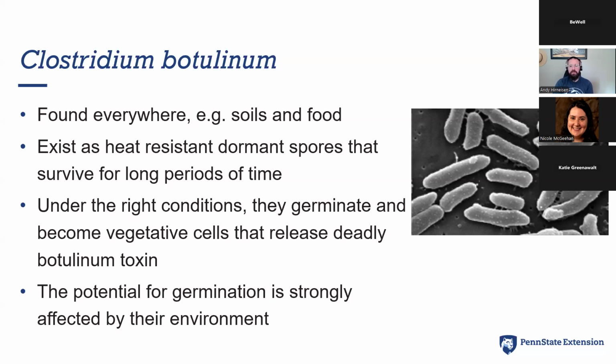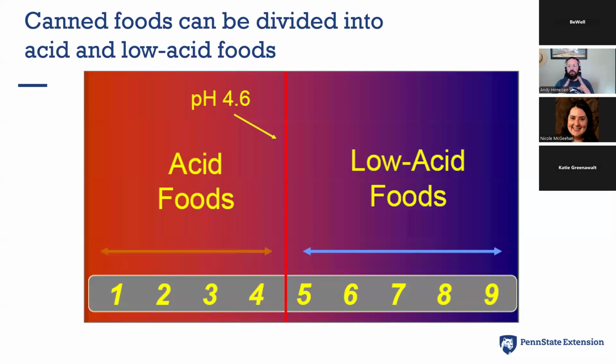So we want to help control the environment to prevent the risk from this bacteria. One of the things we can do is control acid.